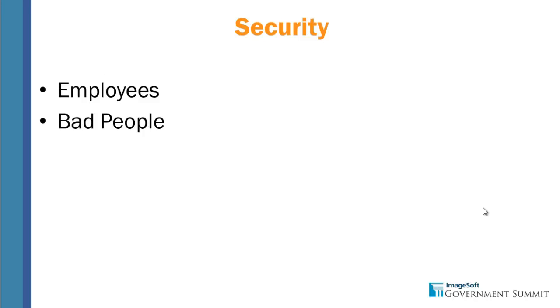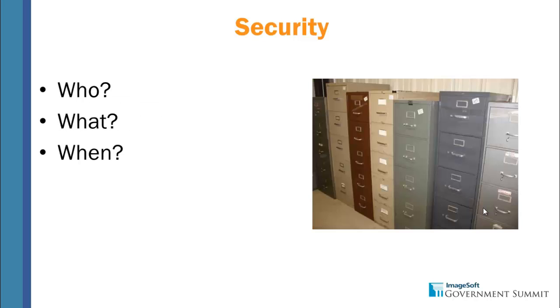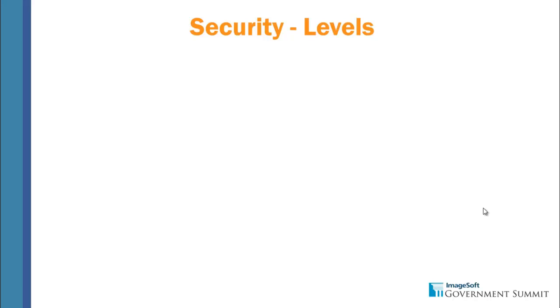One of the great things about OnBase is that very discernible audit trail: who's interacted with documents, what they've interacted with, and when. And ideally, the great thing about OnBase is locking that down even more. So you have the different security levels of OnBase, and one of our solution engineers put this together. It makes a lot of sense. It's very basic. The three levels: the first level is accessibility. Can you get into OnBase at all? Do you even have access to the system?